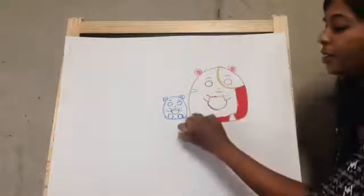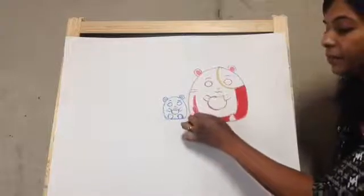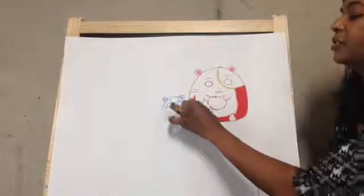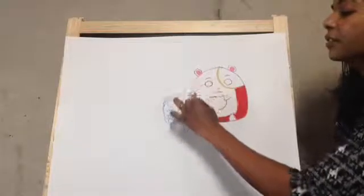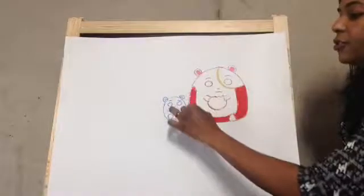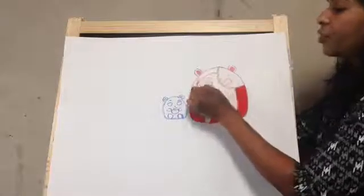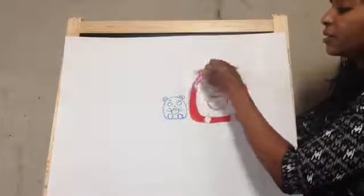Apply pressure to cover the sides. We don't want white spaces in between. So do it in the same direction with shorter strokes. Short strokes. I'm not coloring inside this patch. If you have a patch on your hamster, I'm just going on the side.